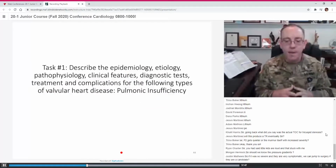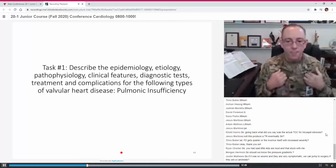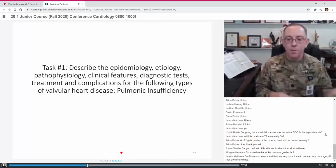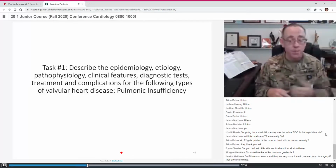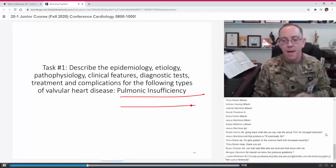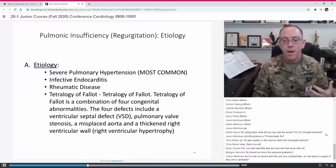And our job as primary care PAs is to refer. So you're not going to sit on this. You're going to refer early. But if you get a late patient, which happens, patients wait till it's too late, and that can be it. Pulmonic insufficiency. This is a flow issue. And it's usually due to severe pulmonary hypertension.